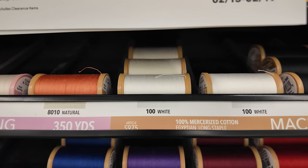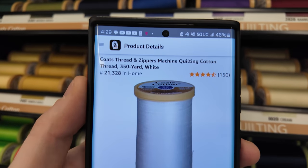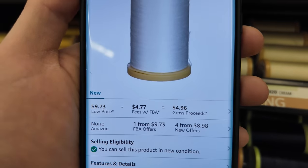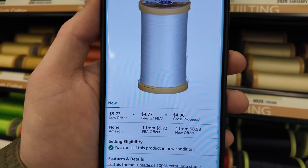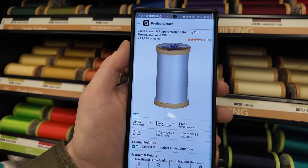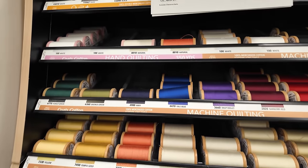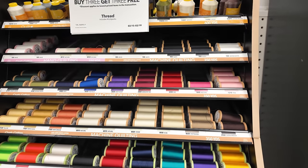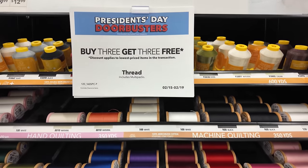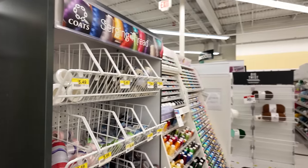So this white right here, selling for $5 in store, selling really good on Amazon for $9.73. So you'd only lose 4 cents on the first three. So $4, $8, $12, but then you're making about $15 profit. So it is worth it. So yeah, these are a total score. I think we found enough stuff to justify definitely checking out your local Joann's. There is money to be made in just about every single section.